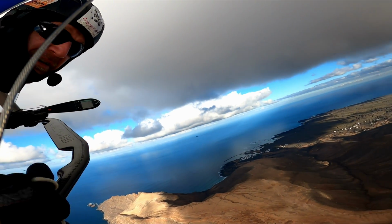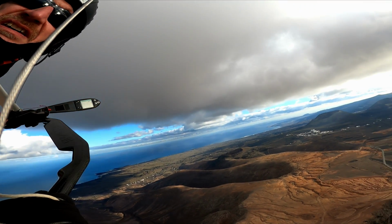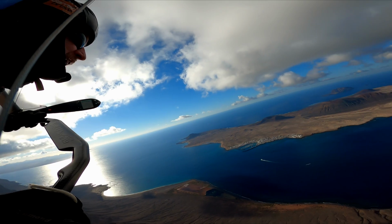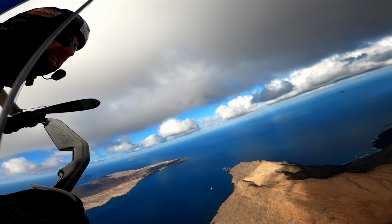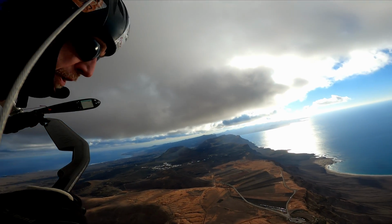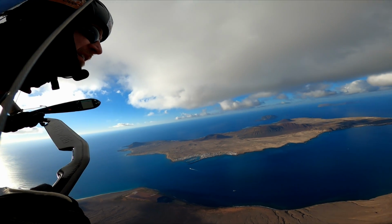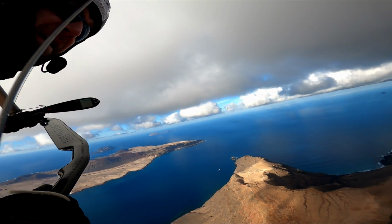Let's get up high here. Ready to go off the end of the island. Shall we fly to Graciosa and land on there? How cool is this? Well, so far, me and Gordon are the only hang gliders that have come out here. In fact, I haven't seen any paragliders this far out either. Just looks like there's only us two here.